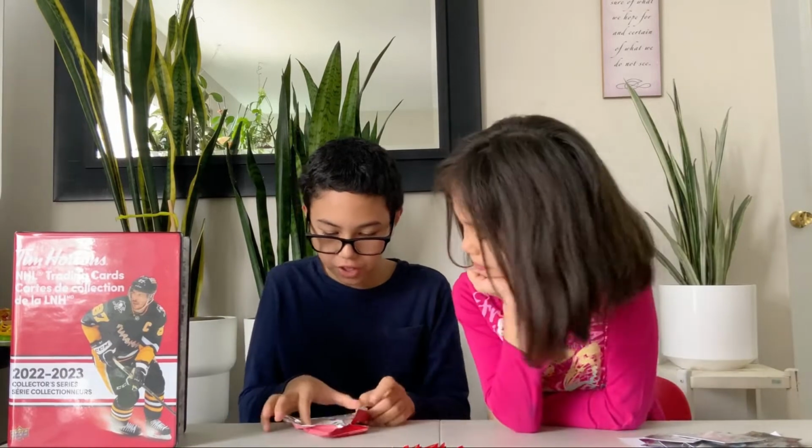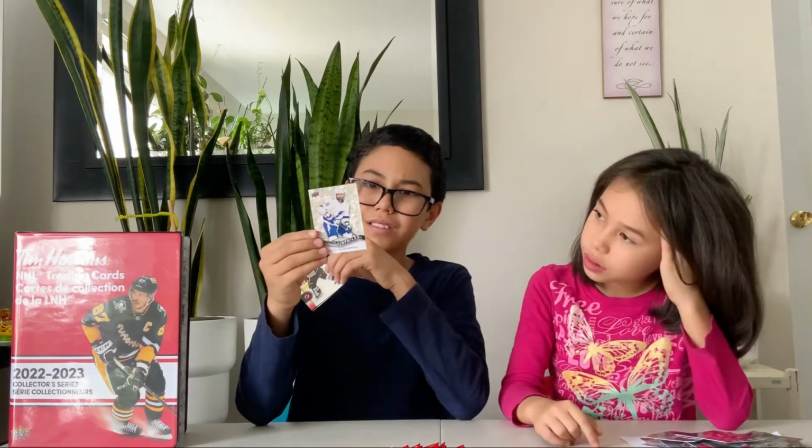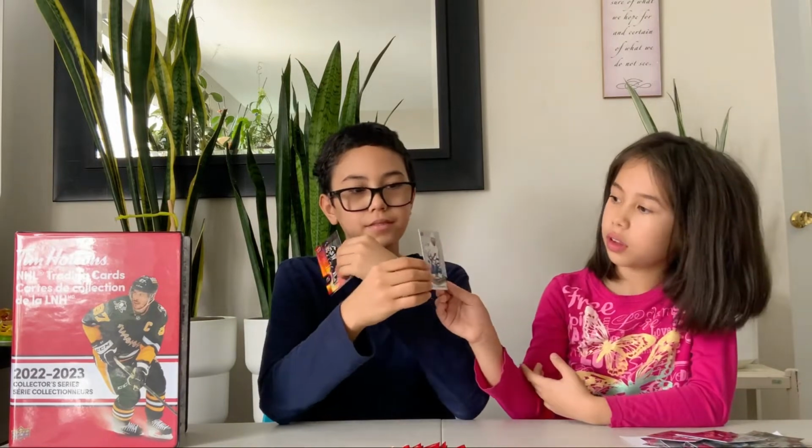And we have a box of 100. I'm going to beat the odds. We got a Wales card. That's like, what, 1 in 18,000? We can obviously beat that. Spectrum Standouts for Nikita Zadorov. Is that the right? Ooh, cool.